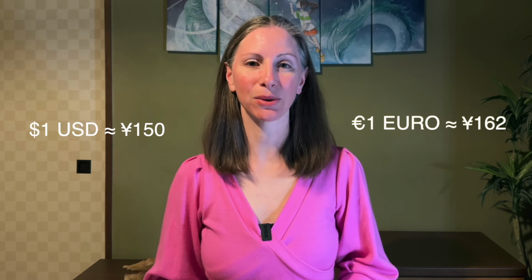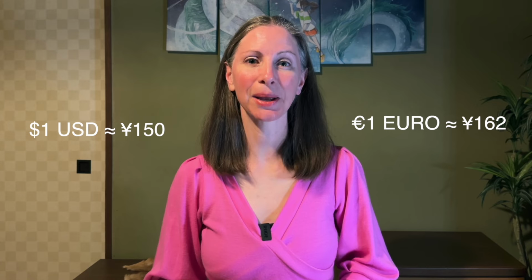Let's talk about currency and getting cash from ATMs while visiting Japan. The Japanese currency is called yen, or pronounced more like en, and it is at a historic low compared to the US dollar. Currently, 1 US dollar equals roughly 150 yen. 1 euro equals about 162 yen. But keep in mind that the exchange rate fluctuates daily.